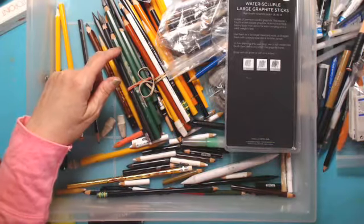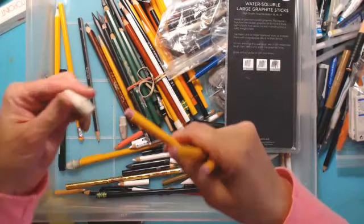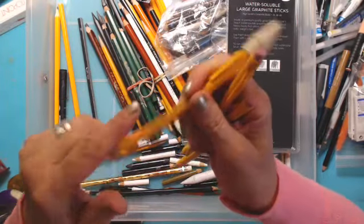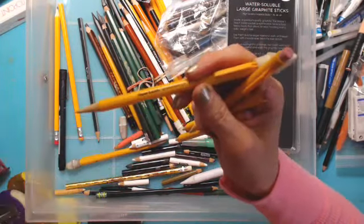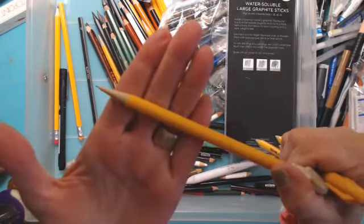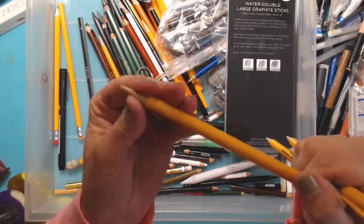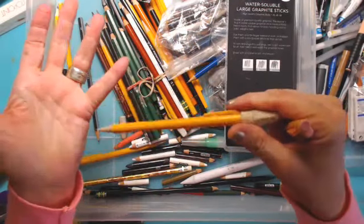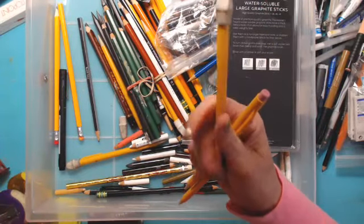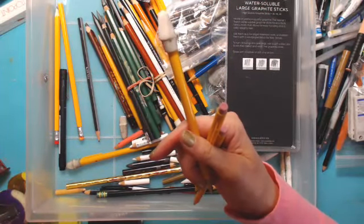I probably can't find one right now. I always put one of these erasers on my pencils. So I love these pencils. They're disposable technical pencils. You just twist it, and when they're gone, they're gone. So I used these for years and years and years.